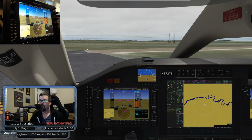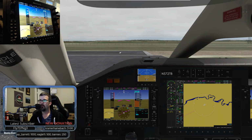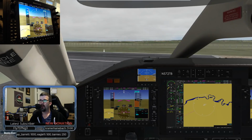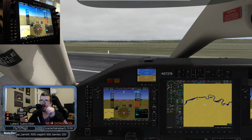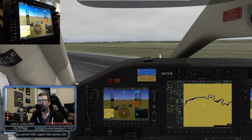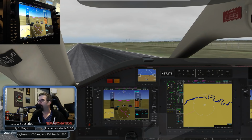All right, this is the new version, the new update of the TBM. I read through a bunch of bug fixes, which were nice, and a few other things. Again, I've stated it many times: this is by far the number one general aviation aircraft for all simulators, in the John Fly opinion. Yeah, it is a skinny runway.